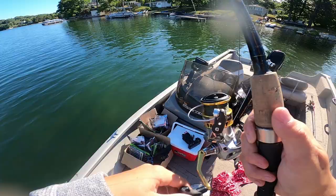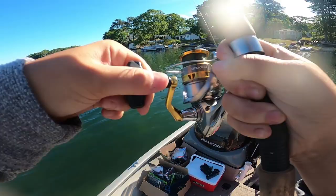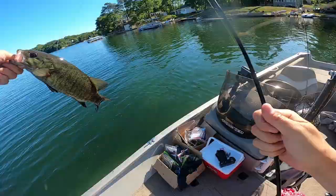There we go. That's a big smallmouth. That's a big smallmouth. Oh, baby. Get in the boat. Yes. Yes. Yes. Oh, my God. Let's freaking go.